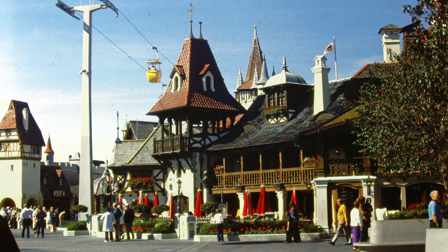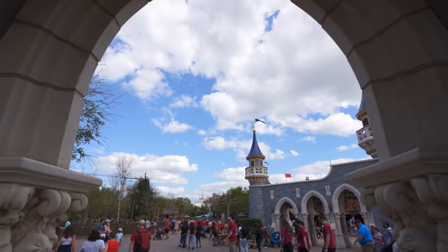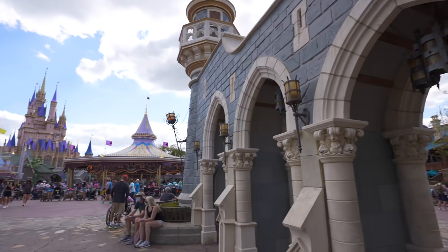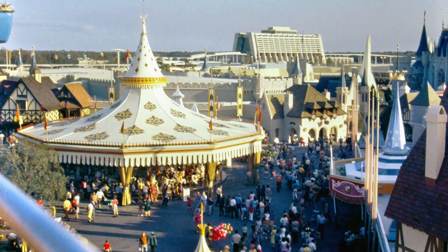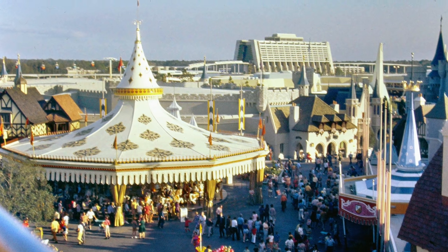And whoever took that photo back in the day must have been standing here behind what was then Dumbo. I'm assuming probably standing in line over here and just taking a peek at the Skyway. From which, by the way, I have a ton of great shots of Fantasyland over here and the castle and this whole area.